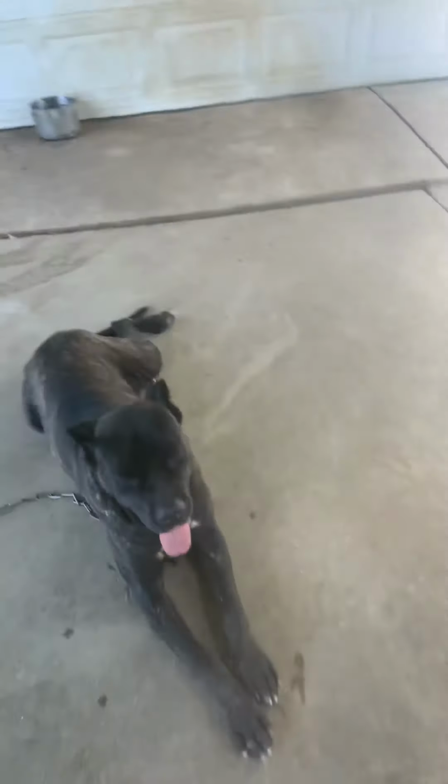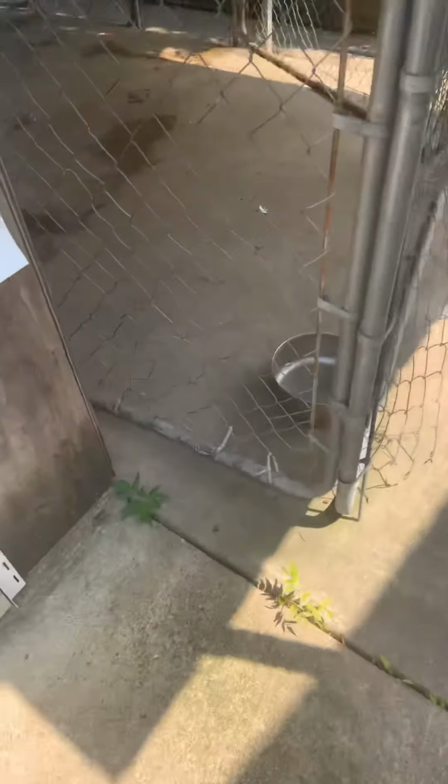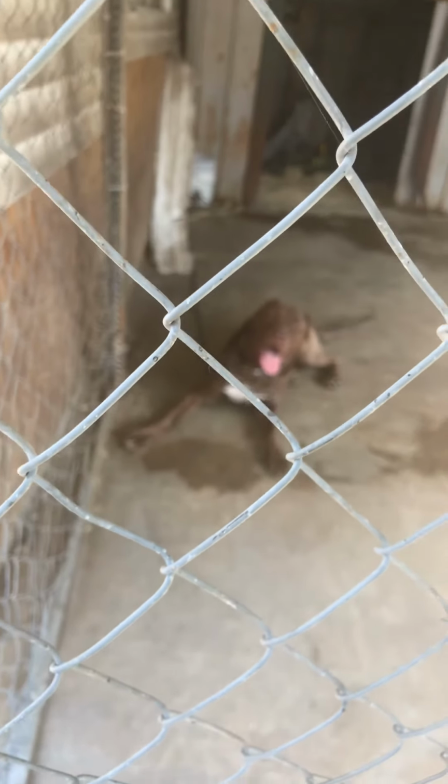They chilling. Now, if somebody walks up on the house, then you're gonna see them go from chill to 100 real quick. My girl, Kappa. My camera lens is a little cracked, so it might look a little blurry. But as you see, she's a red brindle, kind of like a mahogany female, 9 months old, real nice female, real nice size.